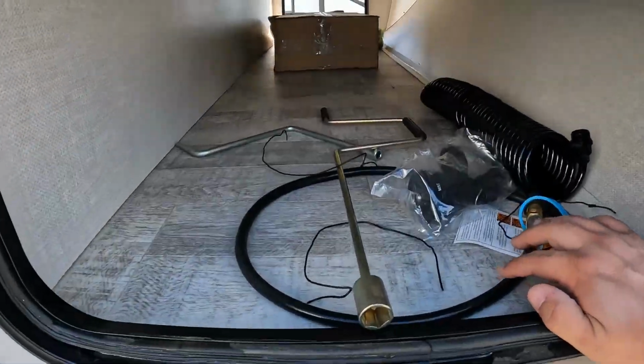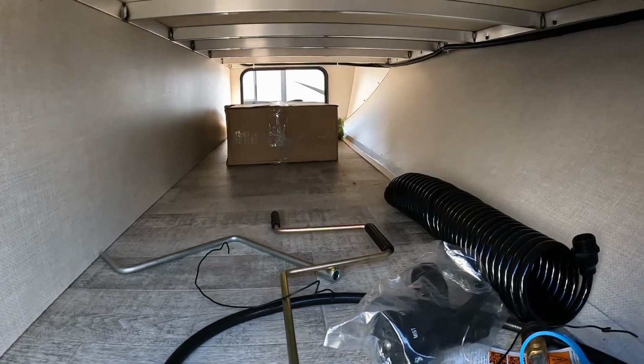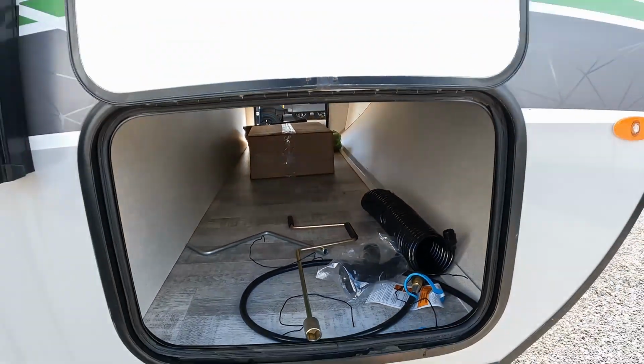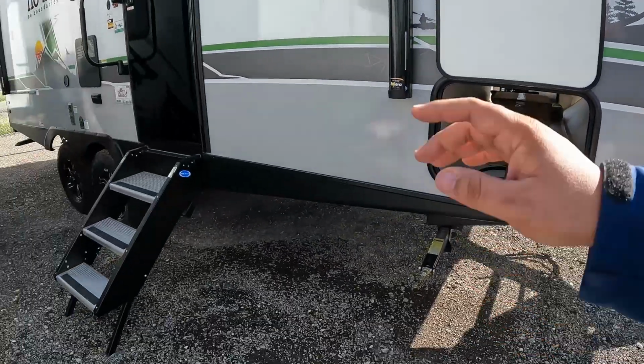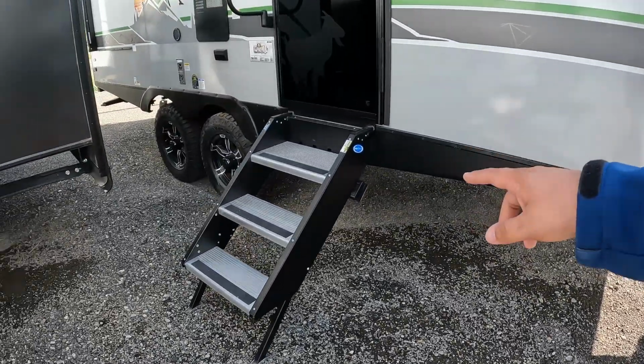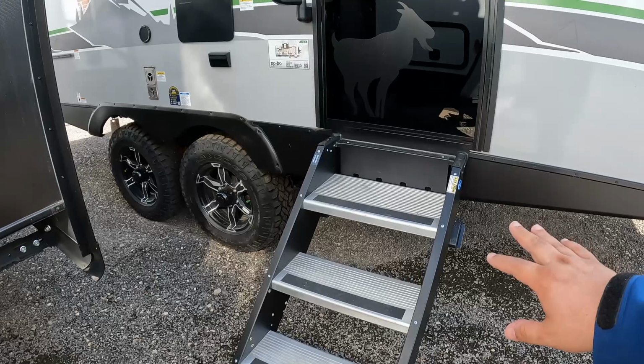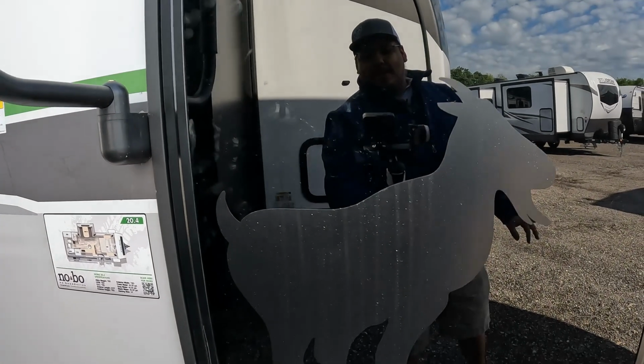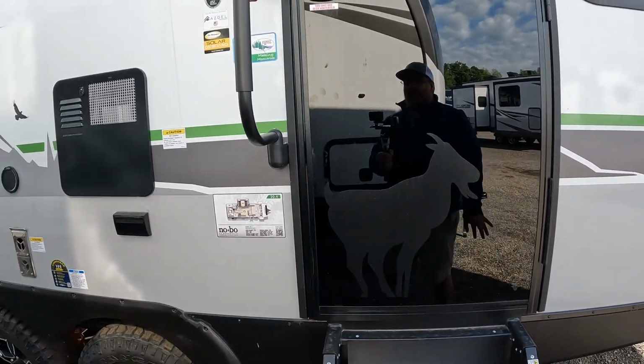Our pass-through storage is nice and big. It's also aluminum framed, which is always nice. You have a step above by MORryde. 3 steps, it's very nice. And of course you got that front glass window with Billy the Goat over here. Don't know if that's his name, I named him.